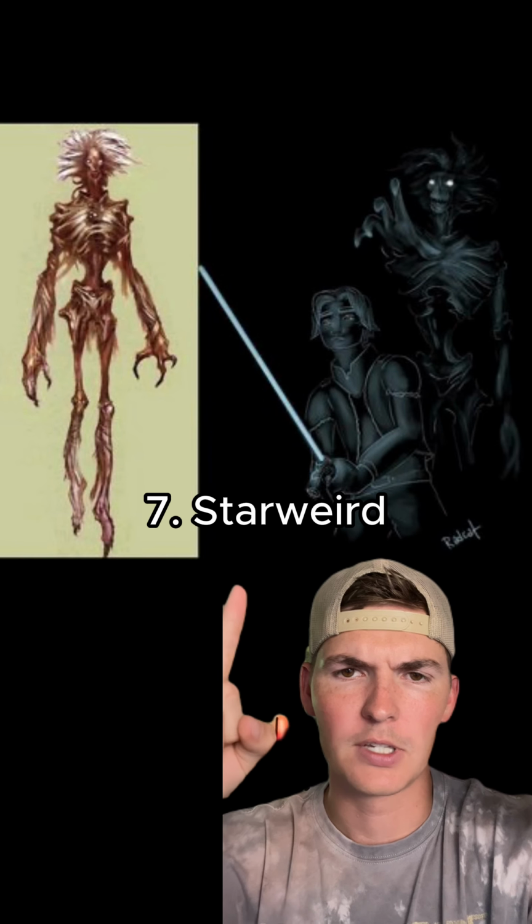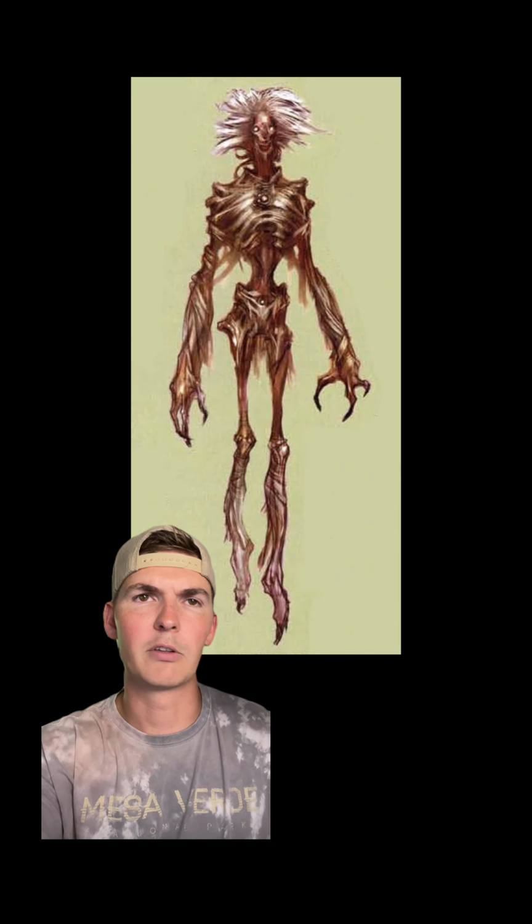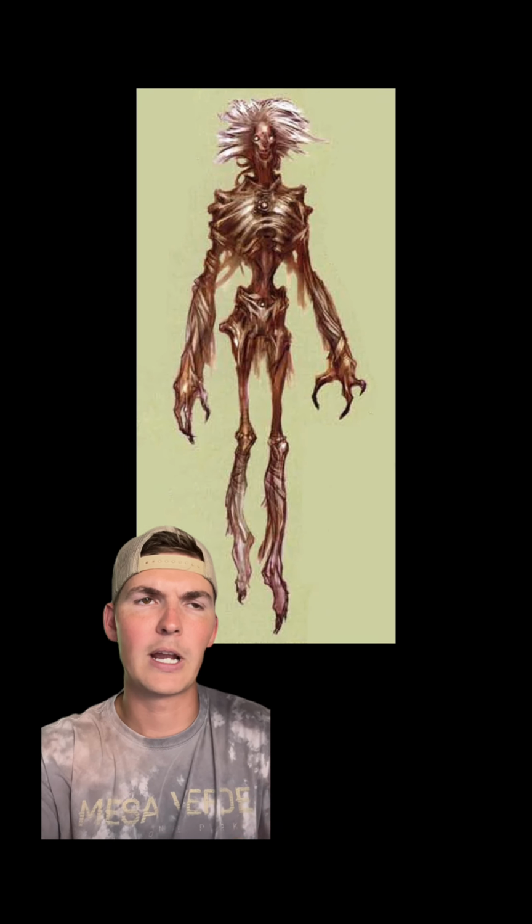Did you know Star Wars has space demons? These horrifying things are probably the most terrible thing anybody could encounter while traveling through deep space in the Star Wars universe. Starweirds are ancient creatures very strong with the Force that have powers like life draining, force grip, force sight, and even force lightning.